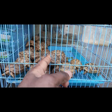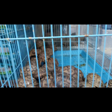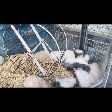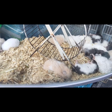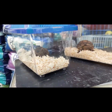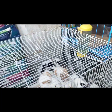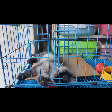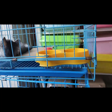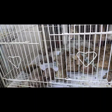We have the turtles, tortoise. The mouse. This turtle, how much? 30, yeah? Cat. The cat is sleeping. This is what you need to see, guys. There are a lot of turtles here.